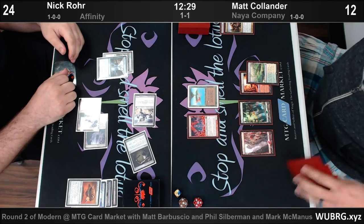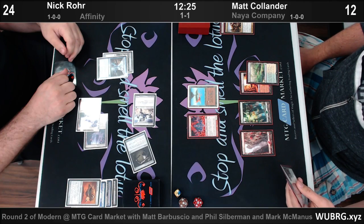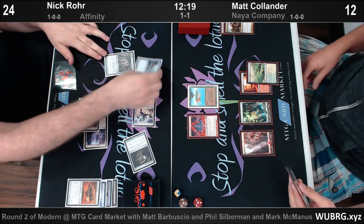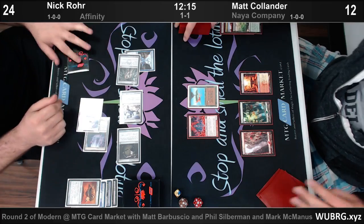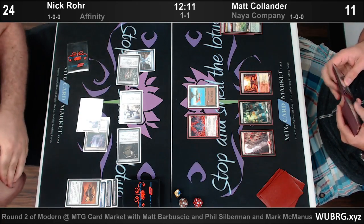You got the Ensoul Artifact on the Mox Opal. I'm a huge fan of Ensoul Artifact. Scissors. Rough. I like Ensoul. Yeah, me too. 10 inches. Yeah, alright. Rough. Scissors. That is a rough 10 inches coming Matt Collander's way. My goodness.